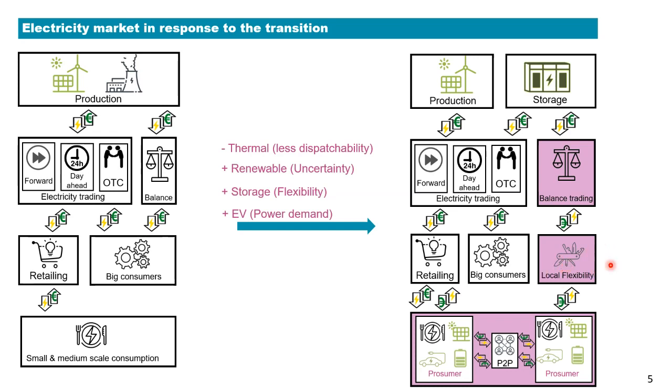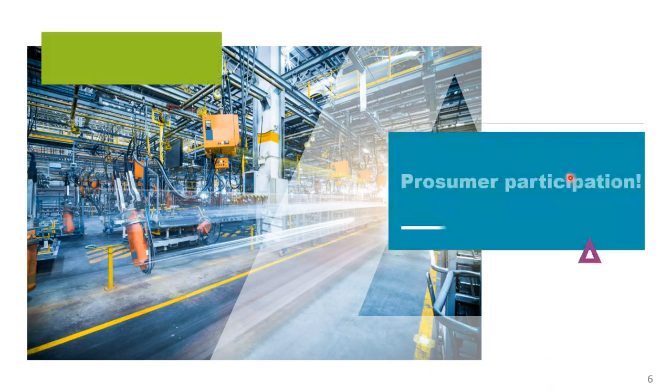And in this process, the balance trading will grow much bigger. That means the size of balance trading in comparison to today will grow significantly. And as a small and medium enterprise manufacturing company, how can you participate to the market?